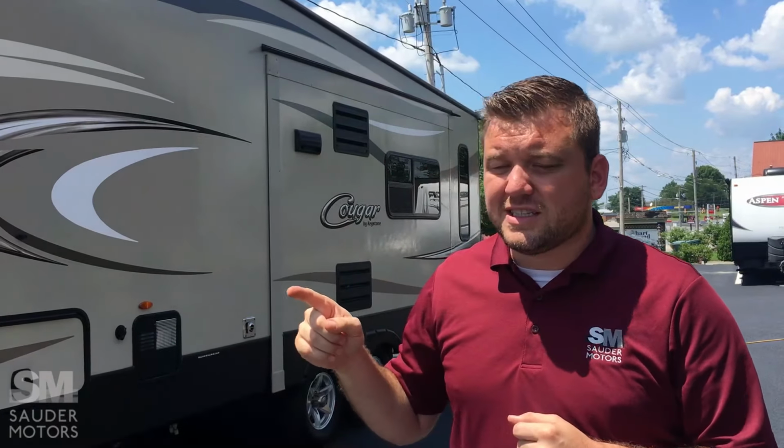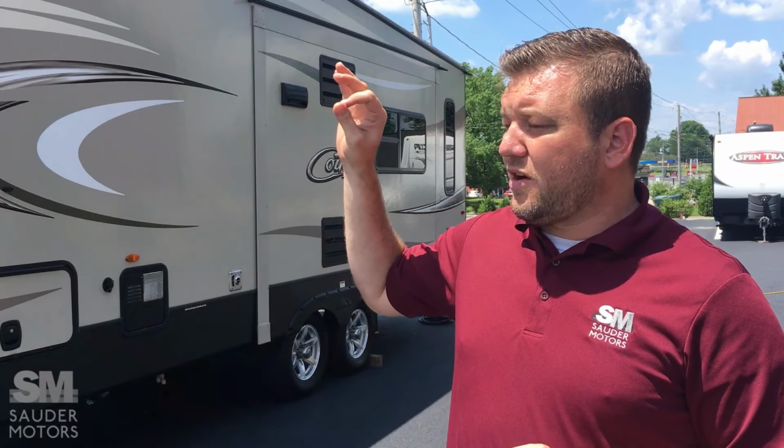This is a 2018 Keystone Cougar 28 SGS. And what we have here is a rare 31-foot fifth wheel that you can pull with a half-ton pickup truck. This thing fully loaded is only 10,000 pounds. We've got landing gear, we've got rear living, great layout, we've got a fireplace, power awning. So we are going to open it up, then we're going to show you the outside, then we're going to show you the inside. So let's get to it.